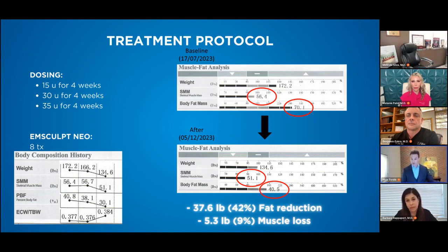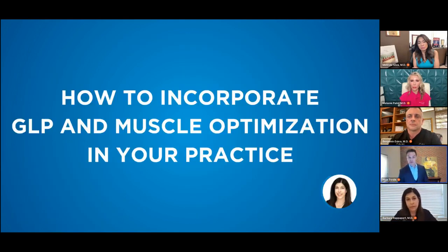We've also seen some other patients, they did not sign away for me to do this, that have seen 0 muscle loss with over 25 pounds of fat loss at the same time. So if this is done appropriately, what we're talking about is real. You can negate most of the negative side effects in terms of the muscle wasting in this entire process.